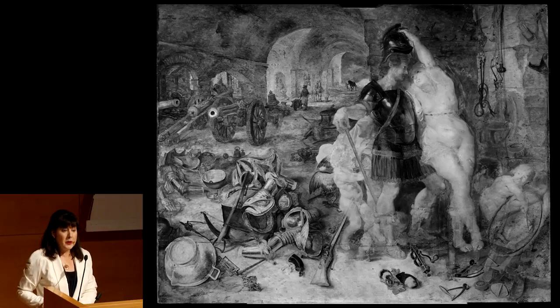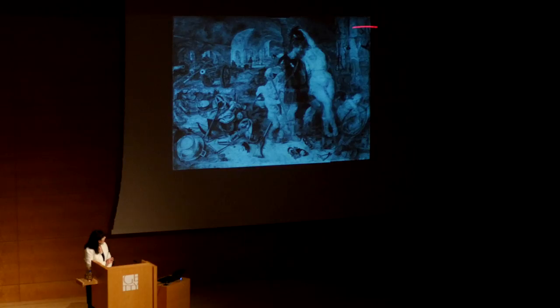Brueghel turned the panel 180 degrees and roughly drew two figures, which are smaller than those Rubens would ultimately paint. They're very rough and hard to see, but they are over here.